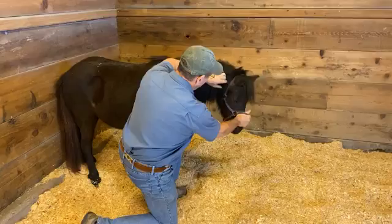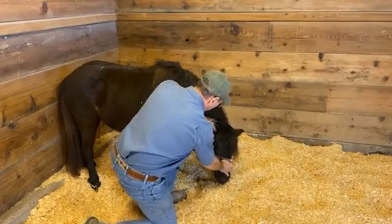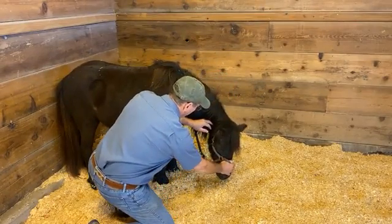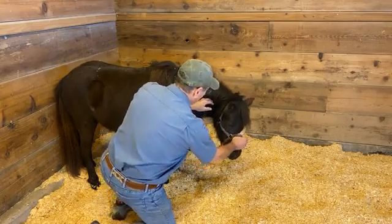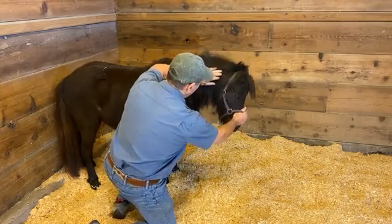Focus the wiggle here. I'm using egg yolk under my neck hand. If she wants to drop her head, let her do it, as long as she's relaxed doing it. If she's doing it to get away, then you have to bring her back up. She's a little more tense here, okay?